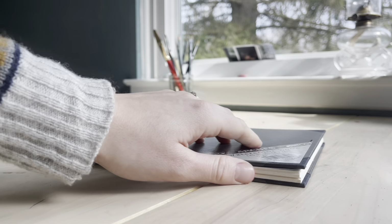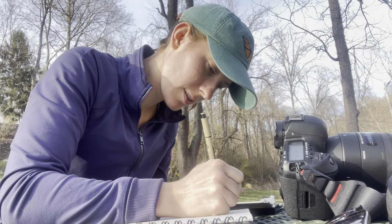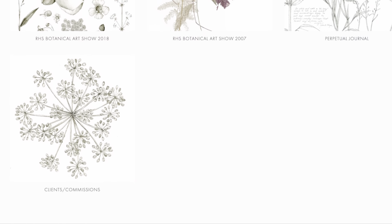Today I want to share with you a bit about my brand new nature journal that I just started, and it's a perpetual journal, which is a method that was devised by a botanical illustrator named Lara Gastinger, who lives in Virginia, and I actually got to meet her this summer, which was really awesome.